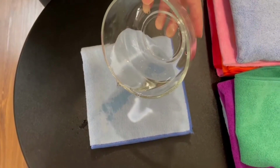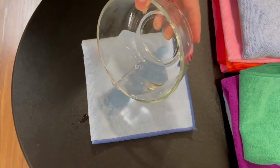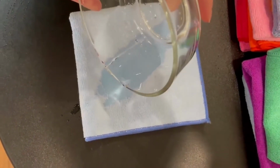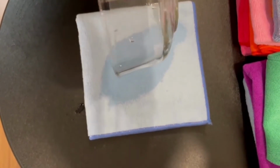Let's try its water absorption. It absorbs quickly when you pour it on, and it won't drip when you pick it up. It can be seen that it is highly absorbent. This microfiber absorbent towel is not only strong in water absorption and decontamination, but also has many uses.